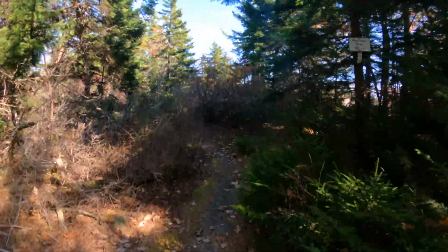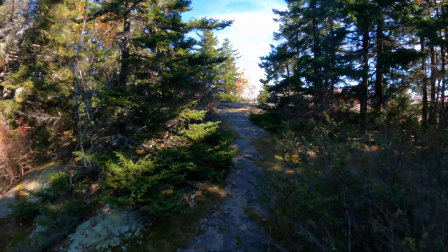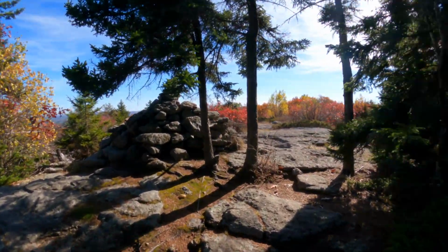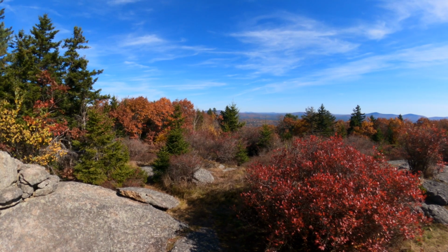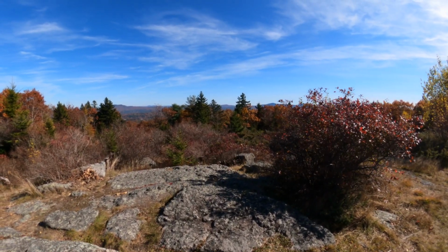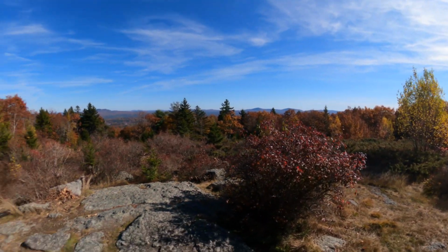And they just did some clearing up here a few years ago, and the view has gotten way better. It wasn't much of a view in years past, but now it's just, take a look at this. Oh man. This is where I will insert the drone video if I had my drone license. So it'll go something like this. It'll be better.